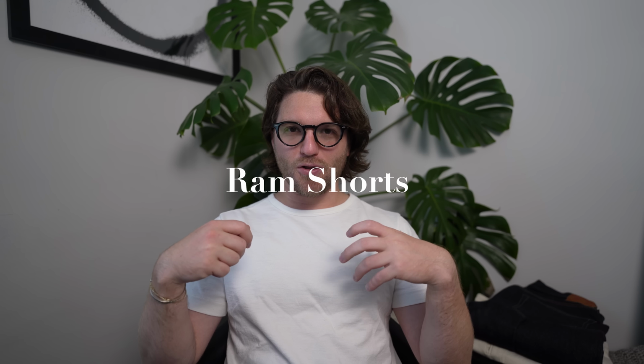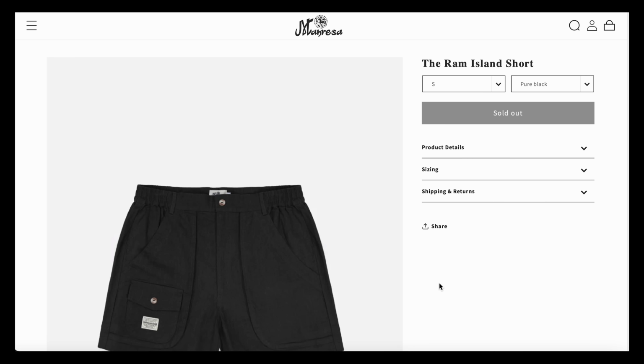Keeping with shorts, I actually have not received these yet, but I am so excited. The other day on my run, I got a notification of a restock of the Manresa all black shorts. I forget what they're called. They're called like the Northeast short or something like that. And I've got those coming in the mail. I'm super excited about that.